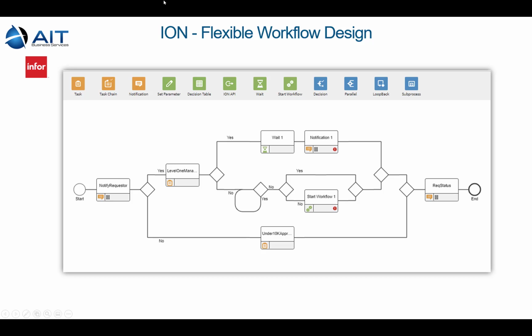ION, Infor Open Network, is kind of our behind the scenes backbone infrastructure. Some things like workflow, for instance. Full workflow designer here, drag and drop. You can set things up so that they're launched from any action in the ERP. In this particular case, maybe an approval request that you can go and look at, evaluate. Is it under my approval amount, or is it over? Maybe 10K's hard coded, or maybe you want to go out and look at that person's authorization level. Maybe it gets to a point where you want to start a different workflow.